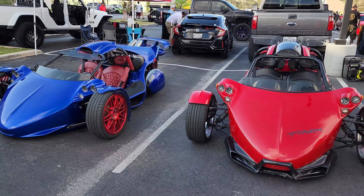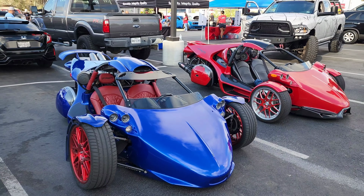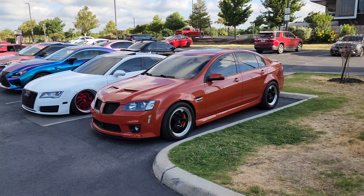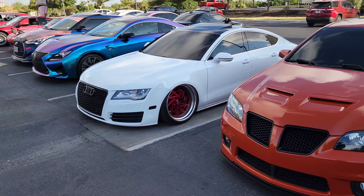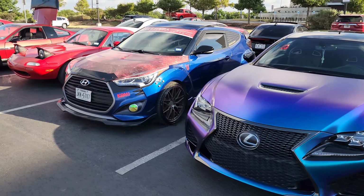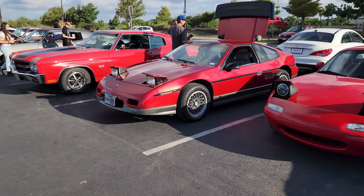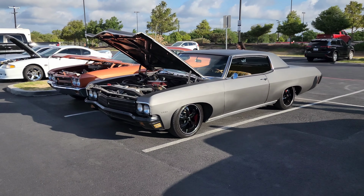Check it out, guys. These guys are always showing up to these meets here. They're pretty cool. This one's twin turboed. I'm sure they're fast as heck, quick. All right, and on the backside, we got a GA GT. Looks pretty nice, orange. A little Audi, red wheels. Oh, I like the Mysticrome-ish looking paint job on this Lexus. And then your assorted variety, you know, Miata. There's that Fiero again. I guess he moved. Your Chevelle SS classics, and then look, a couple more classics over here.